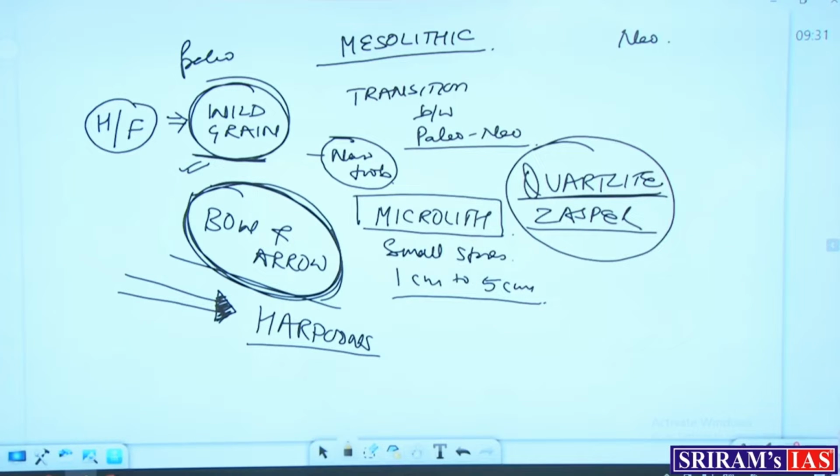And did people travel from one place to the other? Obviously, this is called transhumance migration. Not staying at one place, keep on moving. So in the Mesolithic period, they used microlith. The size of the tools was 1 centimeter to 5 centimeter. Mostly quartzite and jasper was used to make the tools. They made bow and arrow, harpoons. Arrowhead is called microlith.